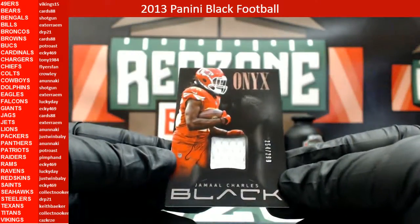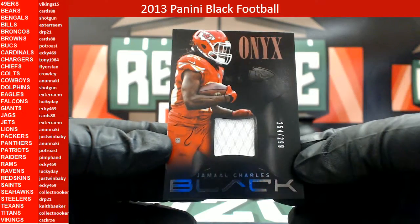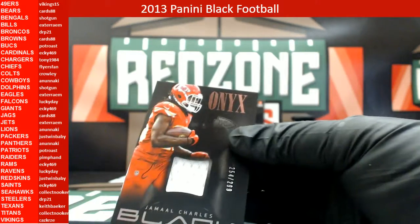All right, then another Jamal Charles. Jamal Charles, second one we've gotten now. This 254 out of 299 for Flyers fan. A little Onyx relic.